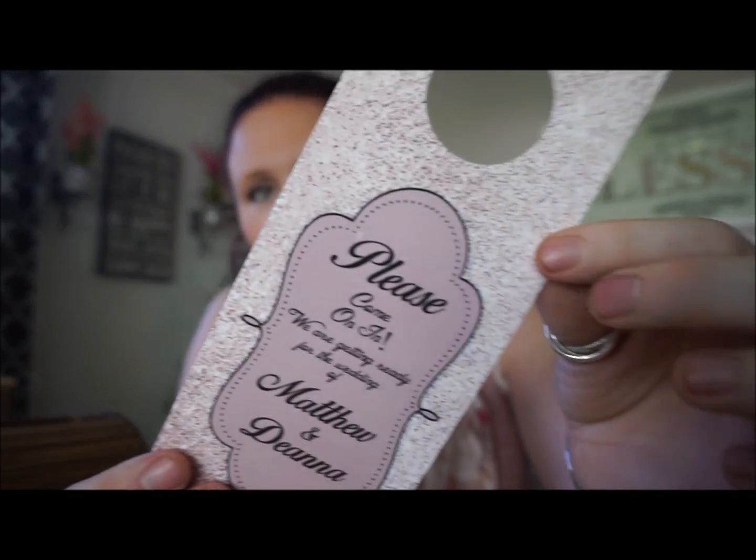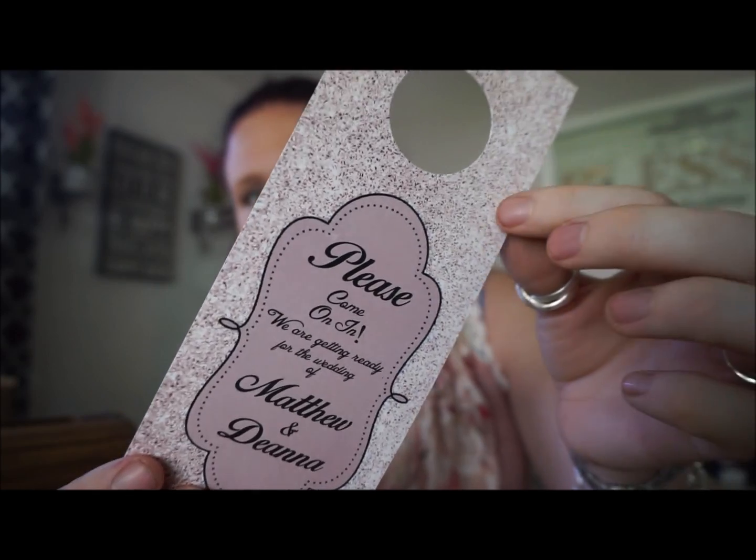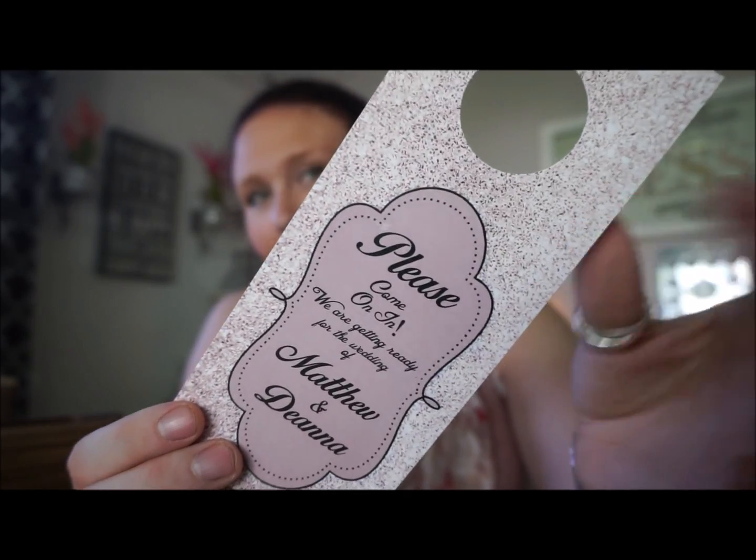When I purchased these, I did think that the background here, if you can tell, it has like a bunch of dots on it. In the picture, it looks like these are covered in glitter, rose gold glitter.